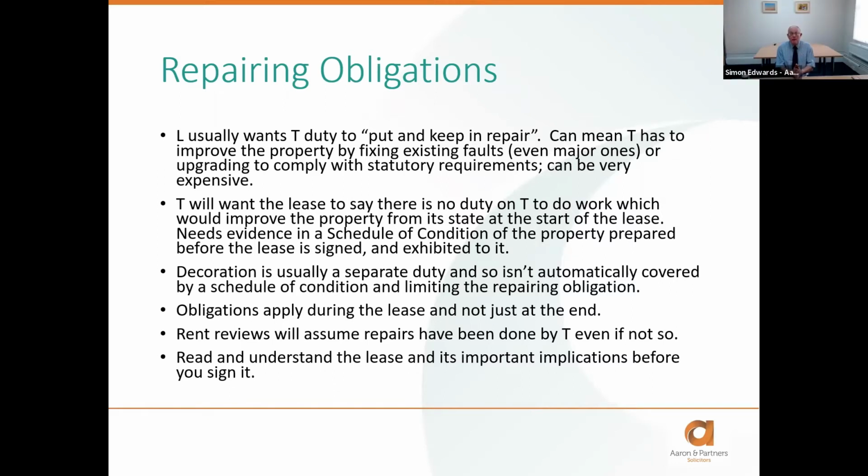If you're a tenant, you will want the lease to say that there's no obligation on you to do work which would improve the property beyond the state it was in at the start of the lease. Whether you can do that depends very much on what the balance of bargaining power is. At the moment, the balance of bargaining power seems to be with landlords because there is a shortage of decent warehousing accommodation.